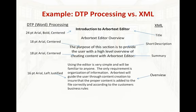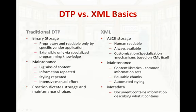In XML, you're identifying things for what they are. A title is a title, so you can do things appropriate to it. A lot of times you'll hear this talked about as metadata about what it is that your content is about. One of the benefits for XML is that you actually can identify a phone number as a phone number, an address as an address, or a short description or summary exactly as what it is, so that it can be treated differently because it is identified as being something more than just formatting. All right, these are the basics.